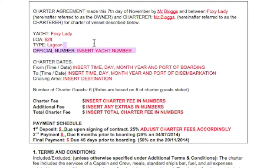And the official number, which I'm not allowed to give out, I'm just going to make up. Okay, so you see here the charter dates. This is going to be the date, the start, the time of, and the place of your charter. So, the time. Traditionally, they start at 12 noon. The date, we're going to go for the 6th of December. And the year, we're going to go for 2014.